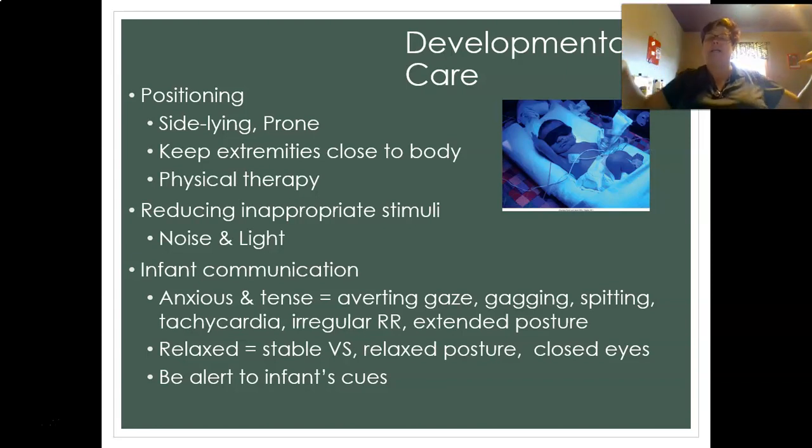And so they tend to just kind of lay out like this. But that's not good for their joints, their muscles, their ligaments. So positioning preemies in an enclosed position, keeping them kind of in a fetal position, is good for the development of their joints, muscles, and ligaments. So you will see babies in the NICU where they have rolls and different positioning devices used to keep them in this enclosed central position, okay, for development of those joints, ligaments, and muscles.